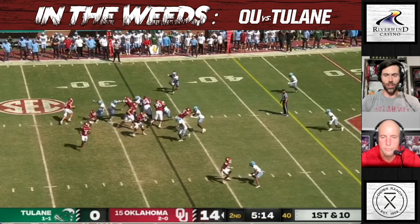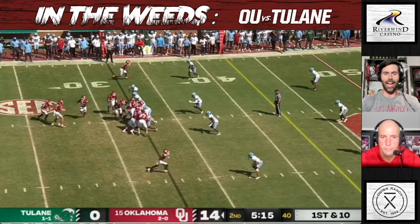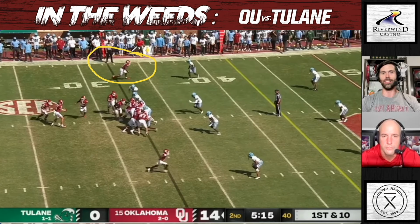And it's something we talk about all the time. How do good runs become great runs? And the answer is these fast guys out here. Nothing will spring a run quite like good wide receiver blocking. That's where 10-yard runs become 50-yard runs. And that's exactly the case here. And I love seeing it.